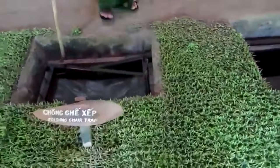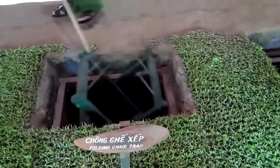Not only was it difficult to find the enemy, but the Viet Cong also set up numerous booby traps.